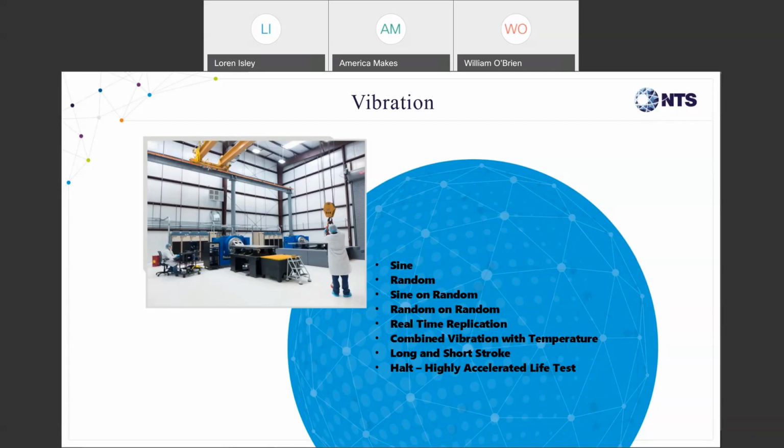Combined vibration with temperature. This is where we put the vibration machine under or beside the thermal chamber and apply thermal exposures as we're simultaneously applying the vibration.